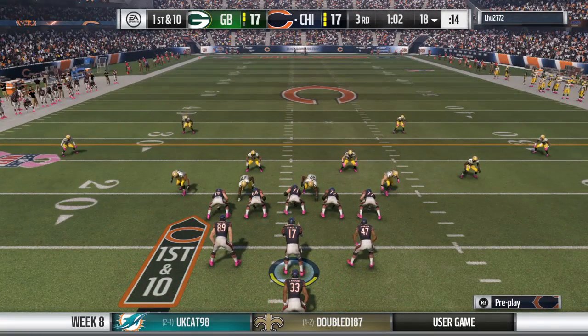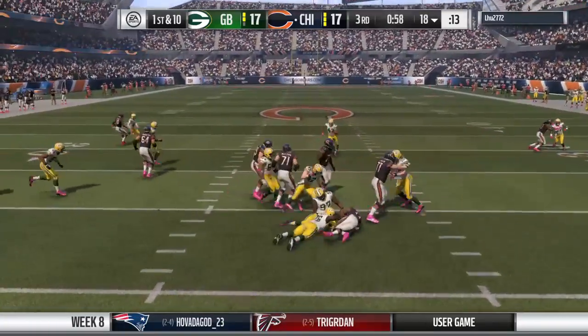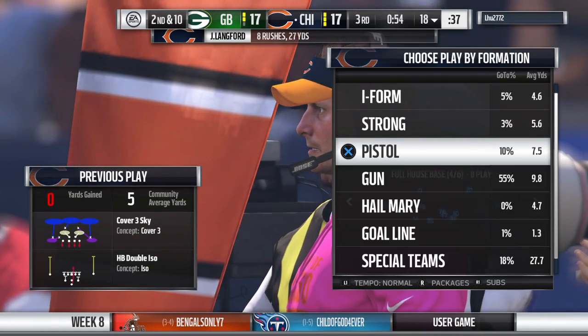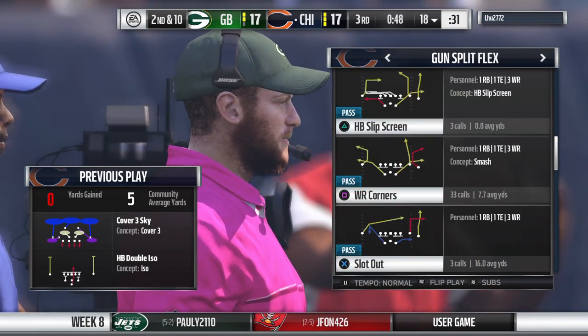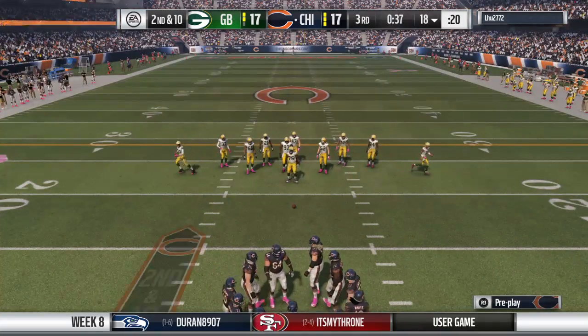Again, we'll see the pistol here. They keep it on the ground with Langford. And this time he's not going anywhere. They'll get him down right at the line of scrimmage. Mike Daniels makes the tackle. And as a defensive end, getting off the ball quickly, swarming to the football, making a tackle, that's what we saw right there.